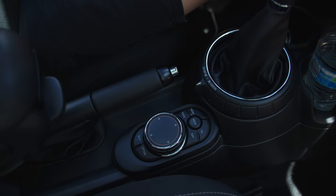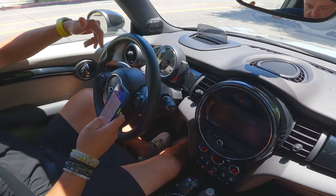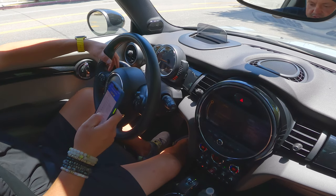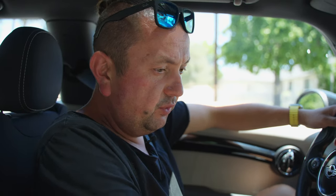So basically this car has two owners, and it's been constantly serviced by a dealer. As I can see right now, Mini of Universal City, constantly: 30,000, 40,000, 44, 45, boom, 64, 67. I mean, it's constantly been taken care of, which is super good.